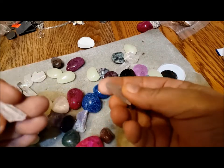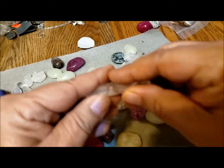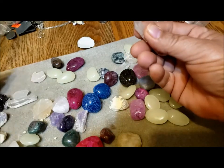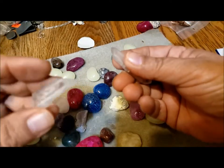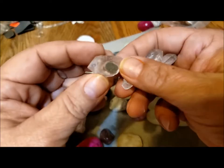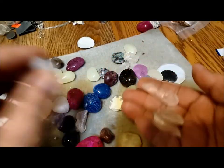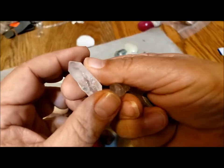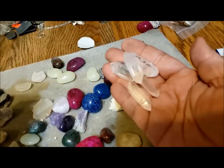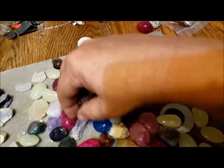Here's some crystals. This one's broken. Aw. So this was a nice long one, but it's broken. Here's another piece. This was obviously glued to something. So these are quartz crystals. Is that another crystal? Yeah. So they can be made into jewelry. All right, so quartz crystals.